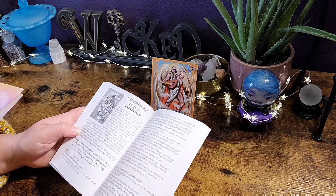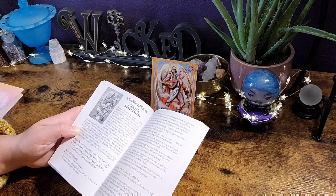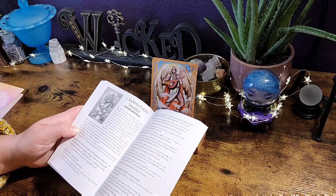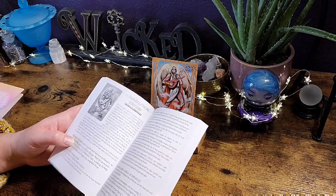And here is a message. It says, surrender your requests and worries to heaven so you can make space for positive change. Wait for a miracle. I am here to receive your wishes, and I am working to help you manifest your hopes into tangible form. And then it says how to meet Sandalphon.